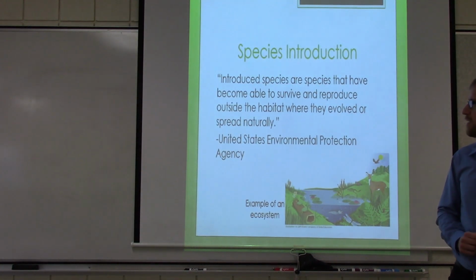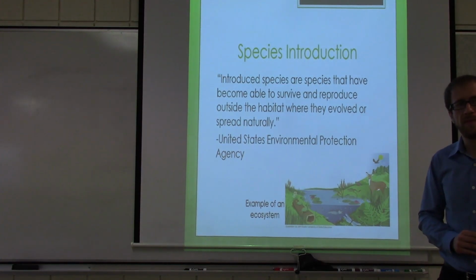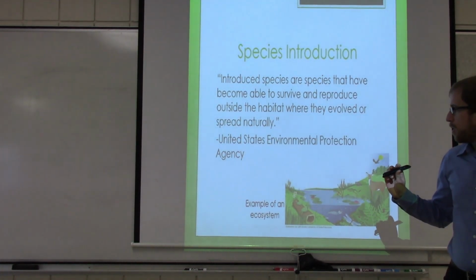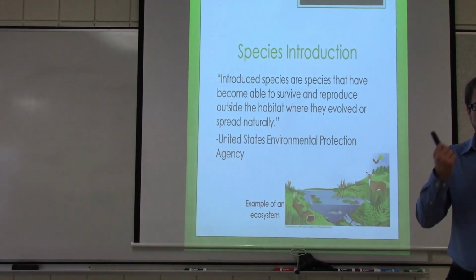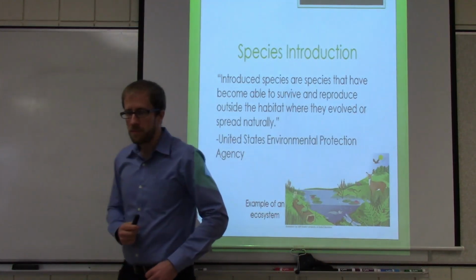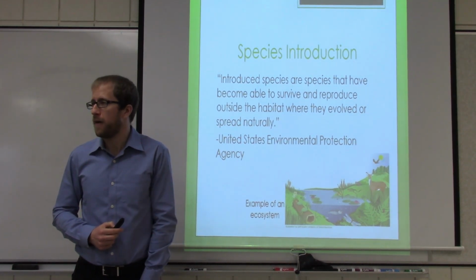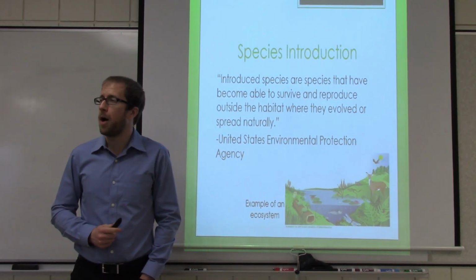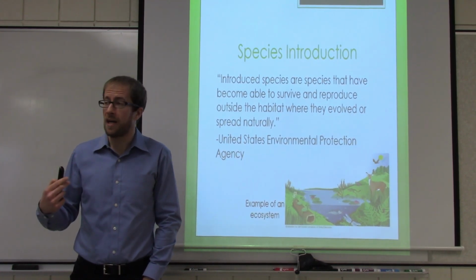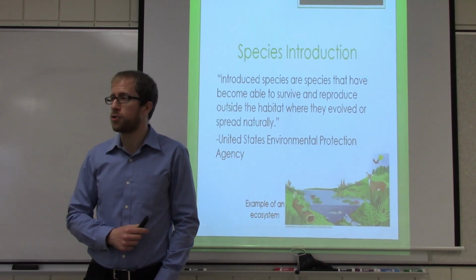So these are species that survive and reproduce outside of the habitat they naturally evolved in. This can be a big issue because if you have a species that ends up in an ecosystem that didn't evolve with that species, this can give them a lot of unfair advantages. And we're going to look at a lot of examples today where we have introduced species either intentionally or accidentally, and has caused a lot of ecological harm.